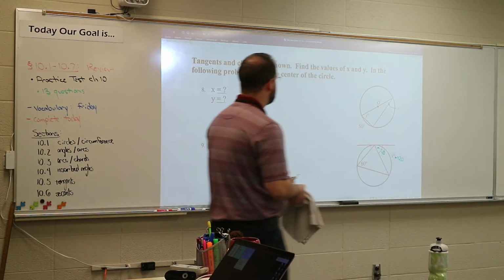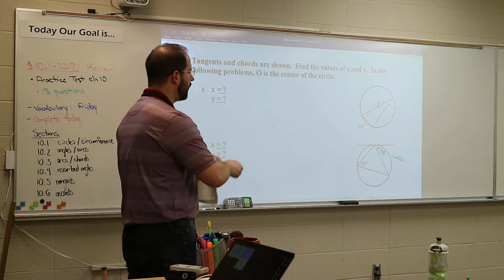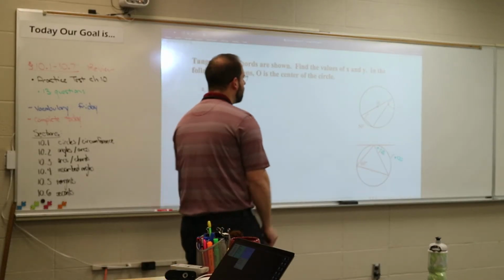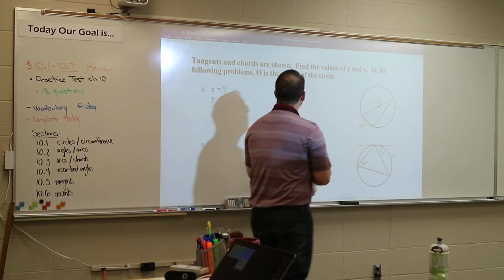Why does it look like that? It doesn't have to be. As long as the inscribed angle is actually touching the circle and looking at an arc, it's always half the arc that it looks at. So they can put them anywhere they want. My brain hurts. Okay, last couple problems.